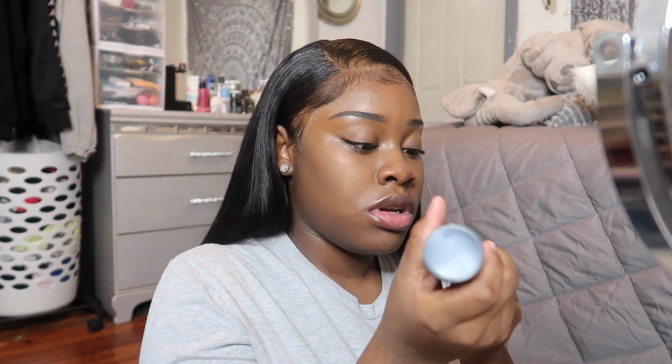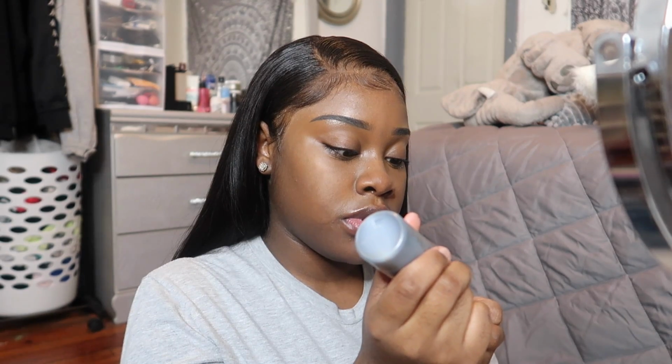I use hair glue to put my lashes on. Y'all about to kill me. Oh my god, it's not safe for your eyes. I'm gonna put these on. I just put hair glue where you would put your lash glue. Put it on.